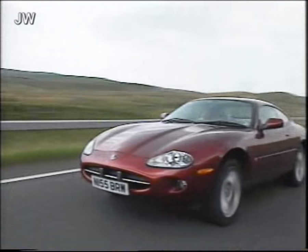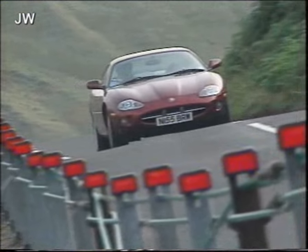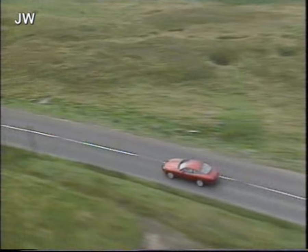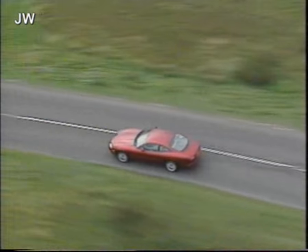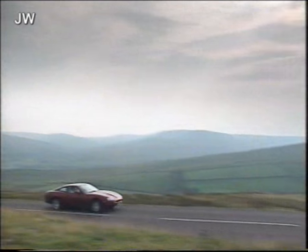V8s, by their very nature, cannot be completely smooth, and nor are they renowned for their sprightliness. They're big, thumping powerhouses, and this one is no exception. The XK8 should really have been called the License Loser. This is one of those cars that's always going much, much faster than you think it is. You reckon you're doing about 70, and then you glance at the speedo, and you're doing 150. Come on, ease it down. Ease it down. That's better.